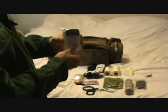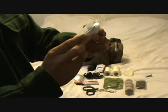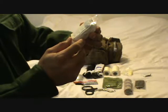I also carry some H&H compressed gauze. It's just gauze. It's all it is, and these ones right here are 4.5. It's 4.5 by 4.1 yards stretched. 6-ply cotton white, single use.